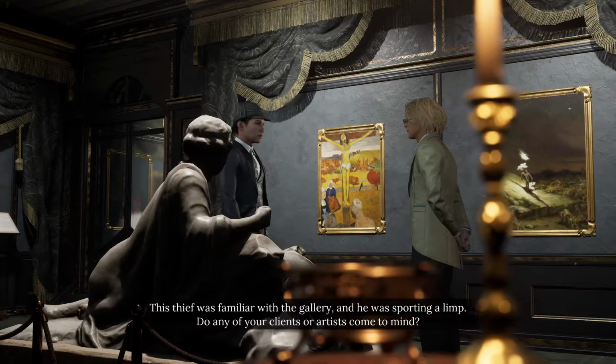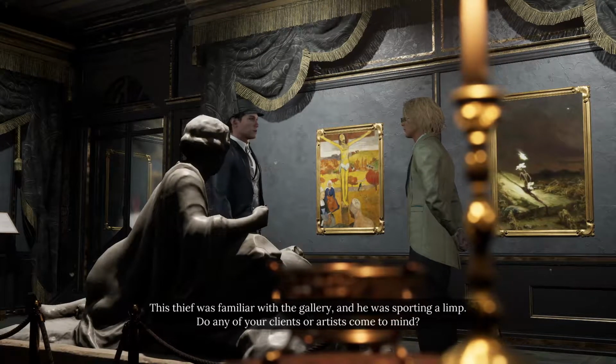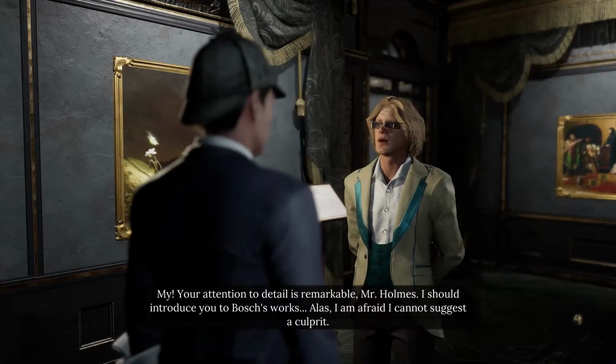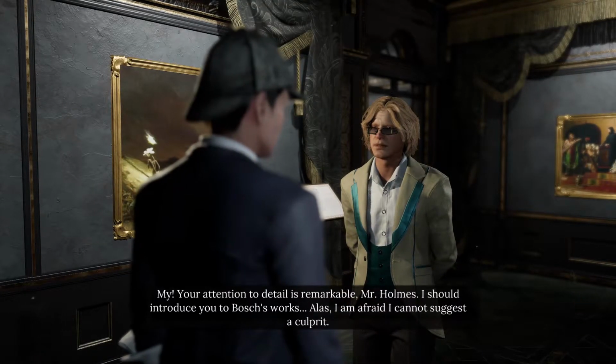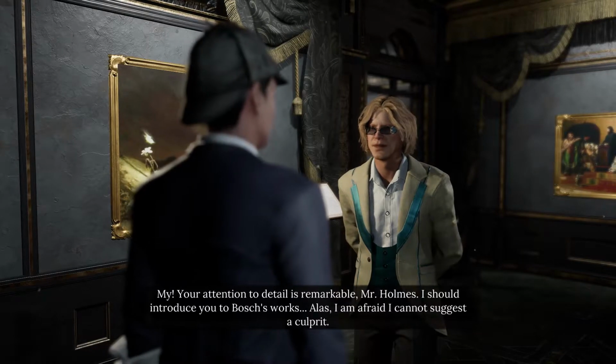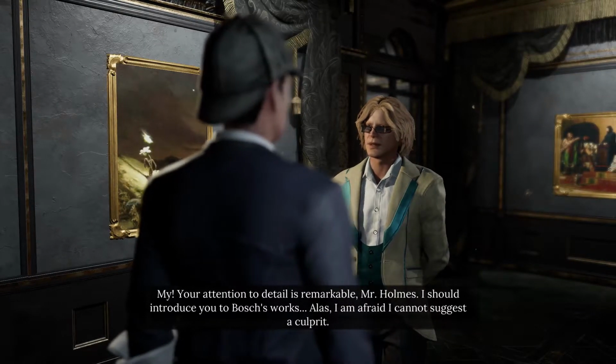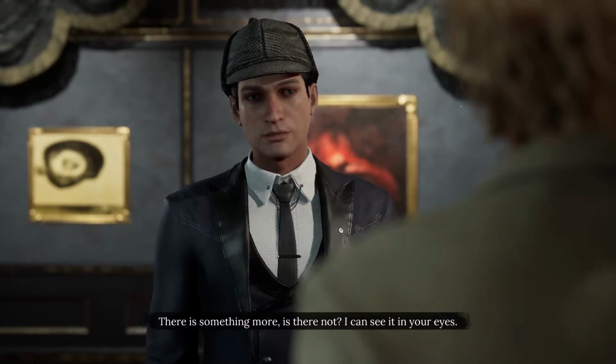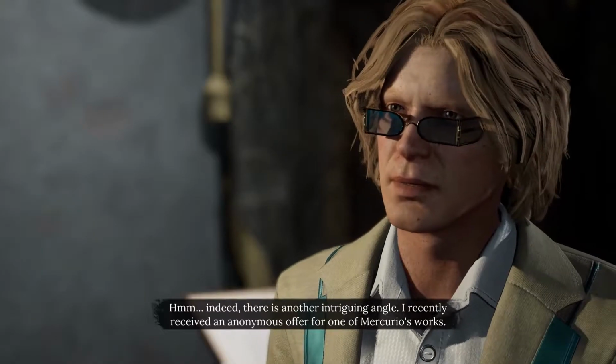This thief was familiar with the gallery and he was sporting a limp. Do any of your clients or artists come to mind? My, your attention to detail is remarkable, Mr. Holmes. I should introduce you to Bosch's works. Alas, I'm afraid I cannot suggest a culprit. There's something more, is there not? I can see it in your eyes.